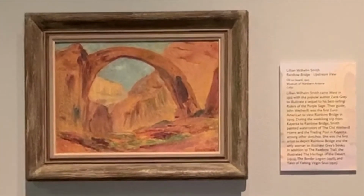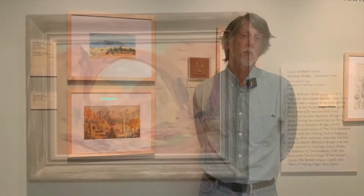Lillian was a very adventurous gal, and even the idea that she would undertake a journey like that ought to demonstrate that. But she and her husband, Jesse, who was a cowboy and a wrangler and kind of a general all-around roustabout, drove or rode horseback to some of the most remote areas in northern Arizona and southern Utah, New Mexico, in order for Lillian to paint the landscapes of the region.